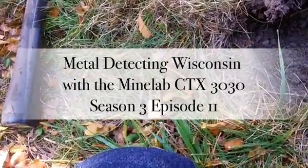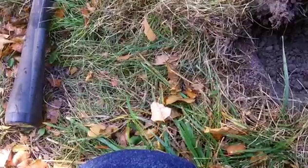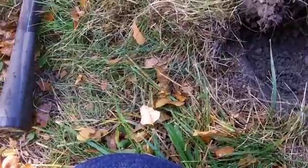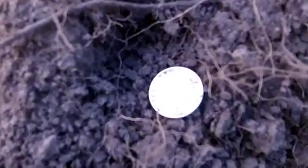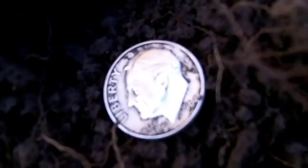Well, I'm out hunting a site that I haven't hunted in a couple of years. Actually, the last time I hunted here was when I had my White's V3i. I just had a nice 1245 at about 5 inches. And I got my first silver for the day, and just barely made it. 1964 Rosie.